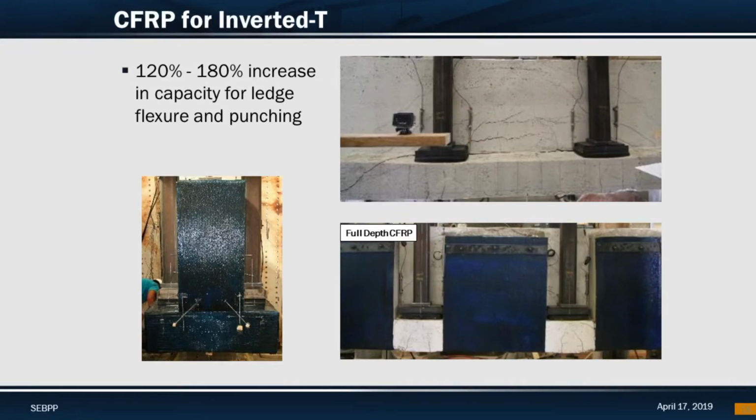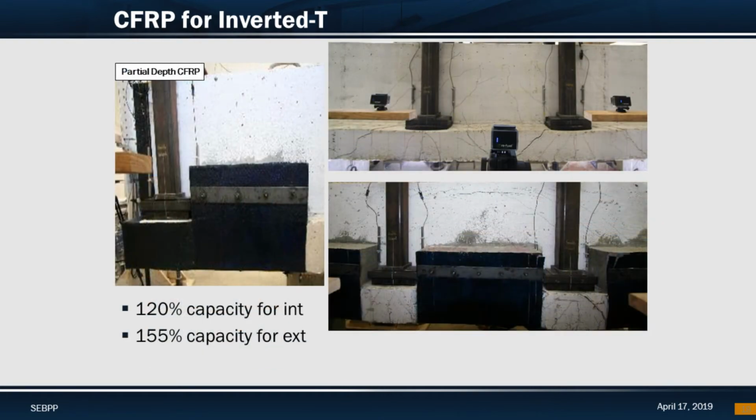We saw that while we only need about 15% increase in capacity, we were able to achieve somewhere between 120 and 180% increase in capacity for ledge, flexure, and punching shear. If we address just the bottom portion, just above the ledge, we're able to reach 120 to 155% increase in capacity. CFRP has also been used to address fire damage on concrete bridges.